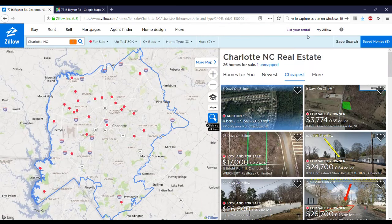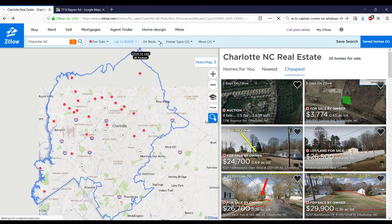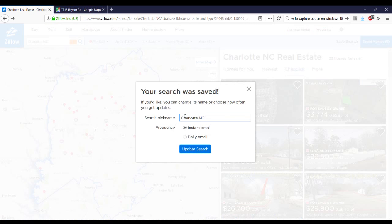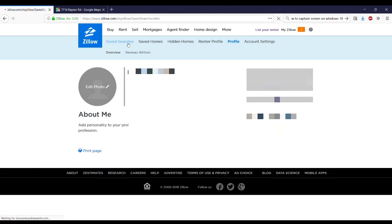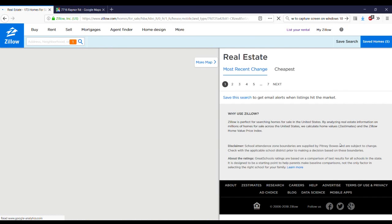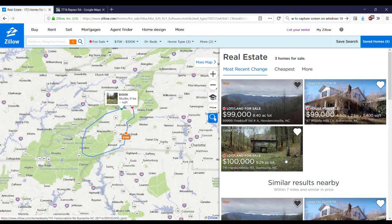Let's find a land one here. If you want to save this, so that you don't have to do the searching and filtering every time, you can hit save search. You can name it, and you can even have them email it to you if you want. I just have it set up here, and I'm going to show you that now. So, saved searches. See, okay. So I got a couple here.